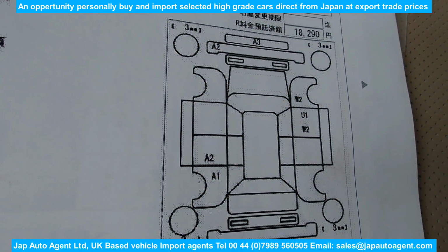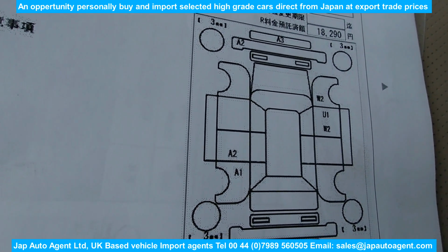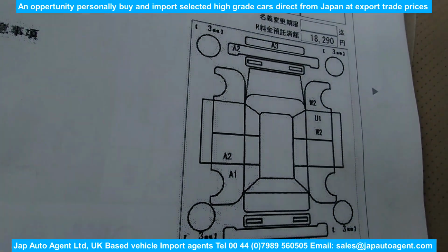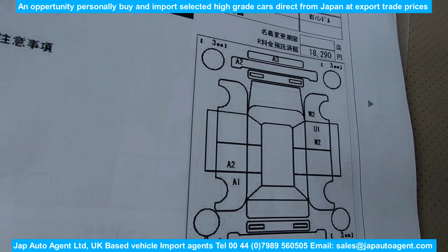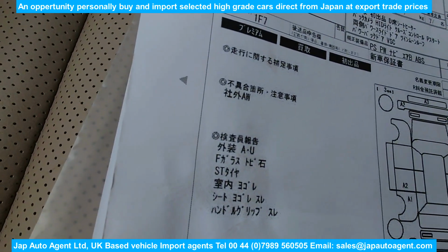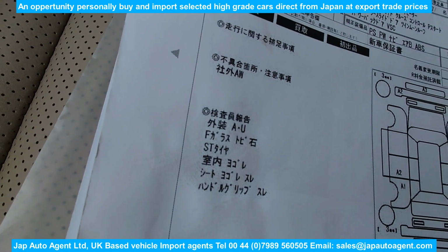And you can see the auction sheet, just very clean car. The little touch up on the very bottom of the front bumper that we showed you at the beginning. Otherwise nothing, just nothing substantial or of any consequence in the comments.